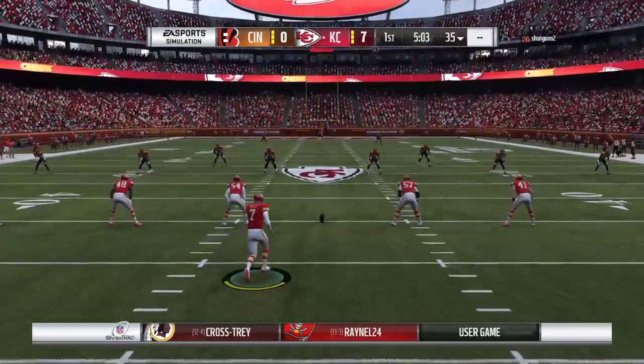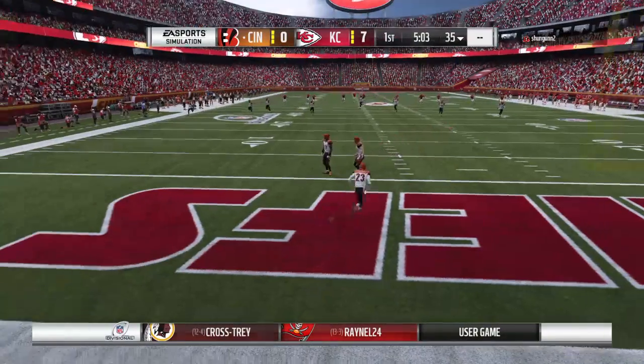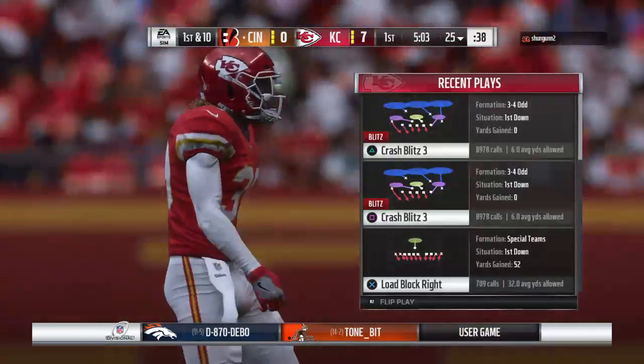Butker now to kick this one away. And this will be a touchback as that sails over the end line.